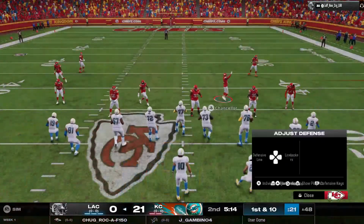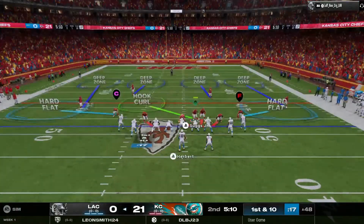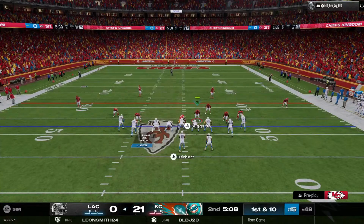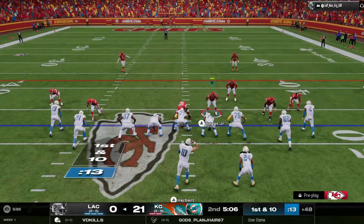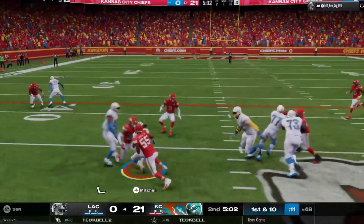Defensively, you put so much effort about defending the middle of the field. You know that's the valuable real estate every offense is looking to attack. But what does that do, Mike? It makes you a little susceptible to the throws outside the numbers, and it leads to a chunk play.